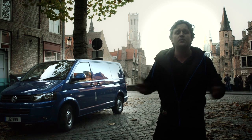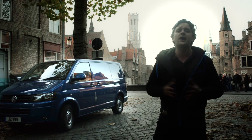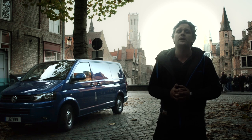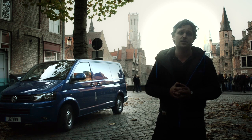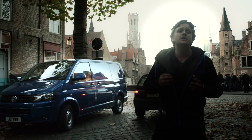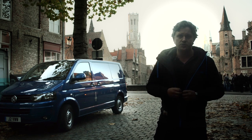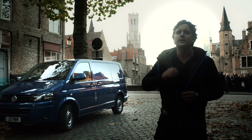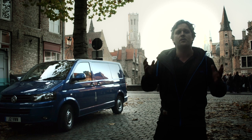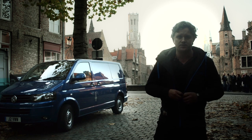In Bruges, where better to test the second of our Bluemotion features than in the bike-filled streets of this delightful Belgian city. StartStop technology. It's very simple. When you come to a stop, simply put the gear lever in neutral, depress the clutch, and the engine will stop. When you're ready to go again, dip the clutch and we're away, saving up to 10% of your fuel in the process.